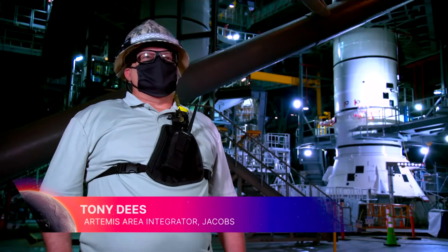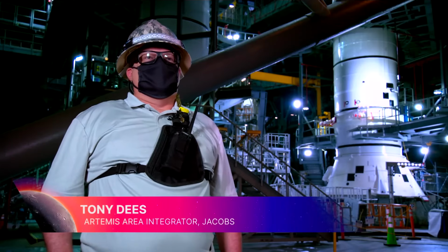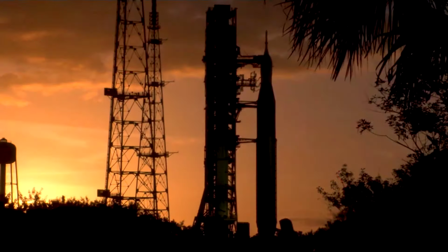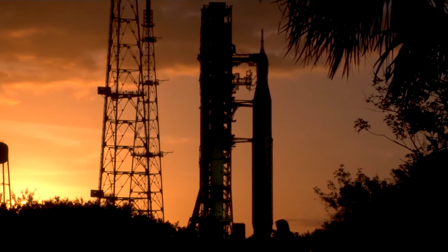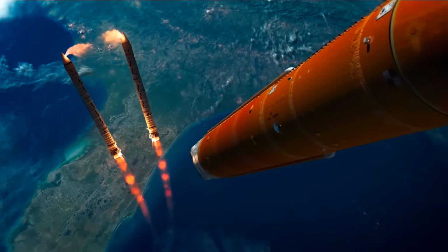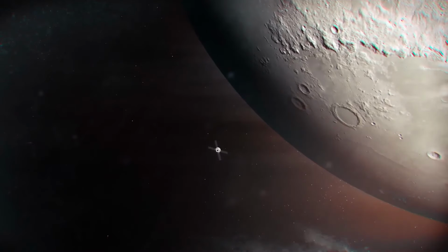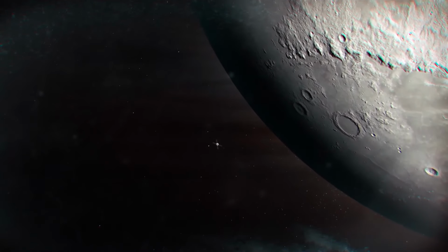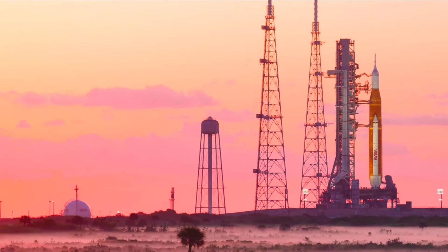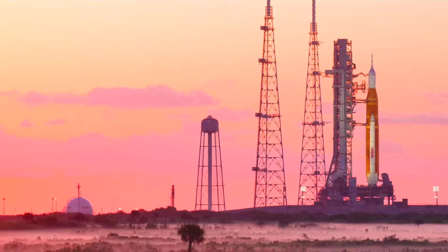It's going to be mesmerizing to stand next to this massive vehicle. The immensity of it, knowing that this thing is going to be propelling a rocket into space and around the moon. Hang on, it's probably best to start back at the beginning.